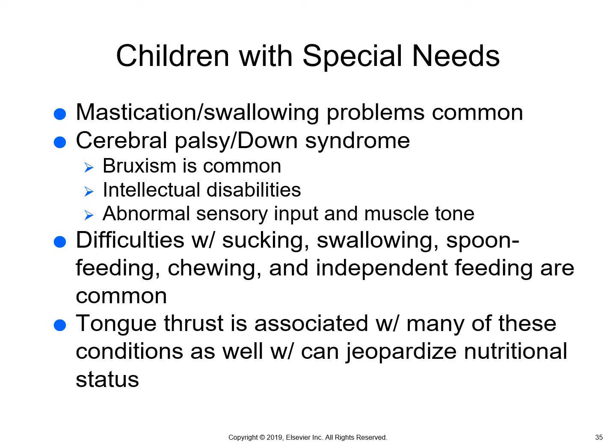Tongue thrust is a huge issue with many of these conditions, which can jeopardize their nutritional status because they're going to, with their tongue, push everything forward. And you'll find that if you have any patients that are Down syndrome, everything is pushed forward. It's very, very difficult to access the back teeth when you're trying to clean their teeth because their tongue wants to push forward. So these are all things to keep into consideration when you're working with these children that have special needs.